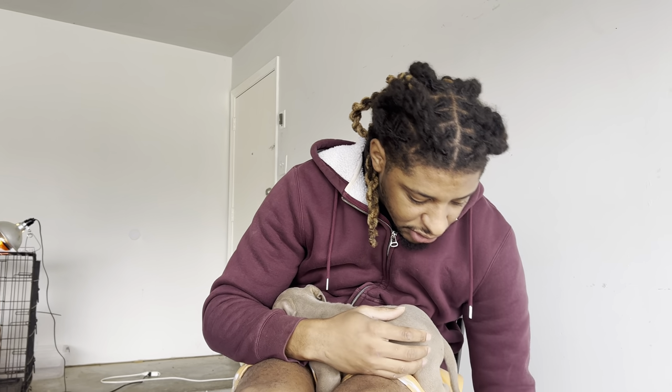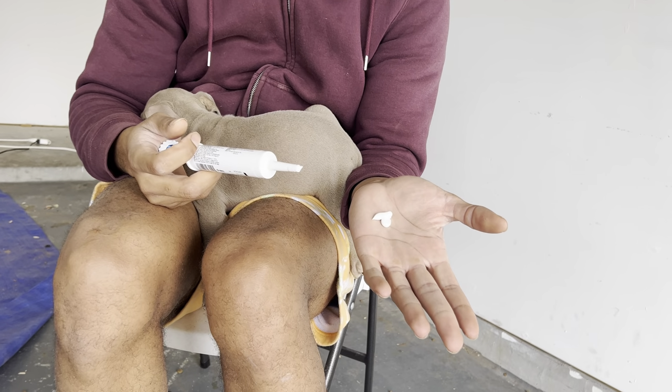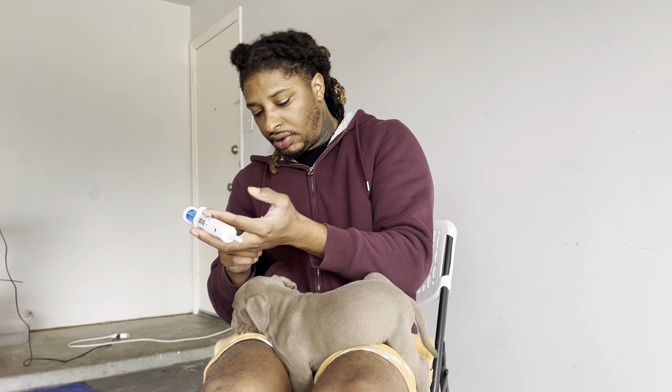All right, we're going to deworm him real quick. Just a little bit. It's going to be probably this much pace, y'all, for each puppy. You know what I'm saying? Just wait for that, but we can't even get him to eat it.